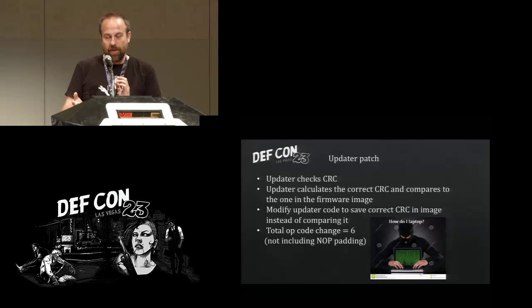So it works great. It's easy to do. They are basically not doing any kind of secure update, and because of this, we're able to recalculate the CRC.